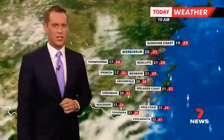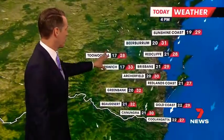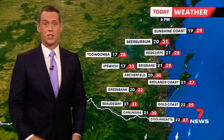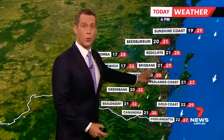In the southeast, a cloudy start with one or two very light showers early, then a few more sunny breaks this afternoon. Having said that, we are seeing one or two weak storms on the ranges this evening. Despite the cloud, it heated up. Ipswich pushing up to 33 degrees, Brisbane 29 after a warm night on 21.